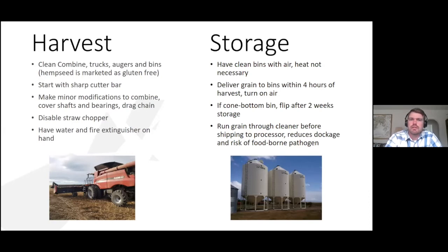Something really important for grain hemp is storage. You can't just throw it in a bin and let it go. You will need bins with air. You don't need heat necessarily, but you do need aeration.